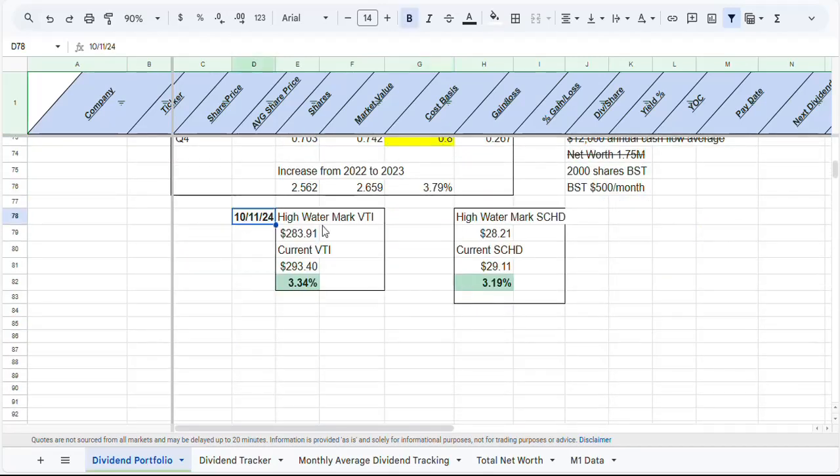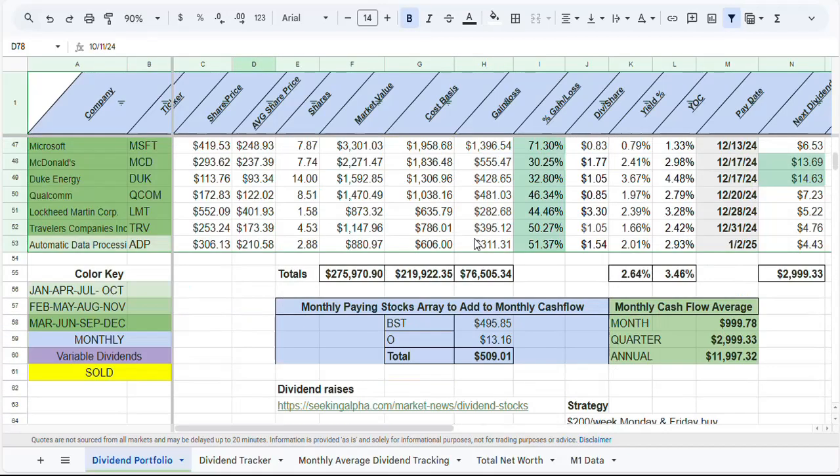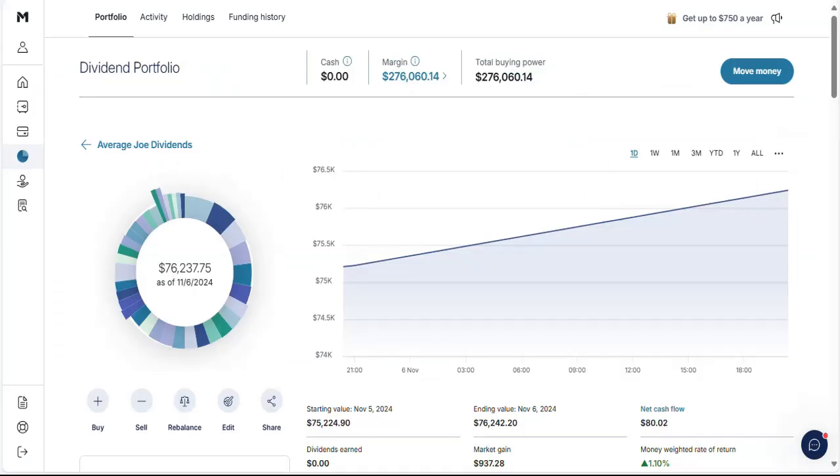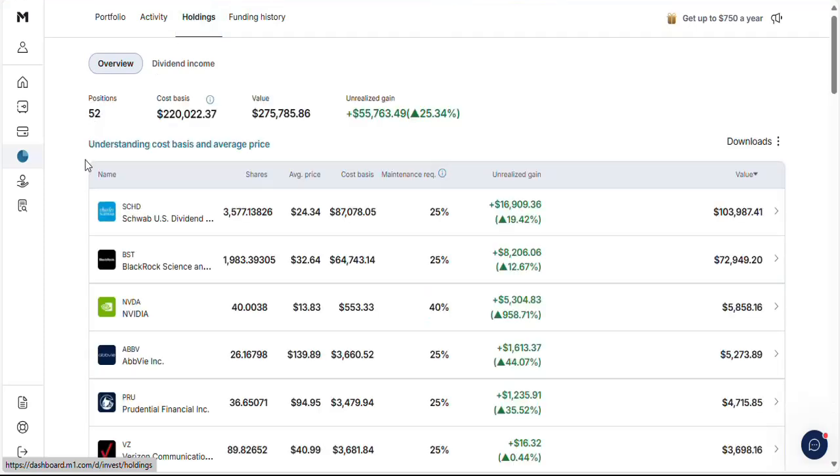So on 10/11, we can see the high watermarks from VTI, where a lot of my wealth is, as well as SCHD, which is 3% above those already highs from October 11th. We just keep going up and up. When you own stocks, you have to expect a lot of turbulence and things like that. So we've just been lucky with this fast rise that we've had. I don't think it's sustainable to have 30% gains year over year.